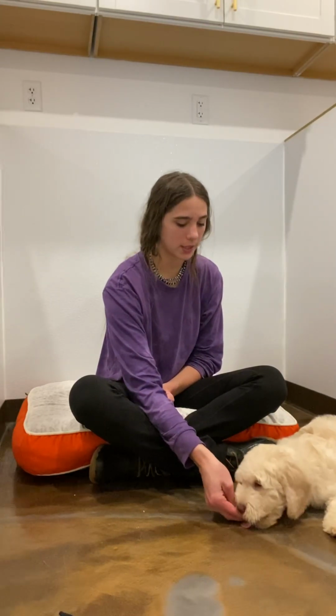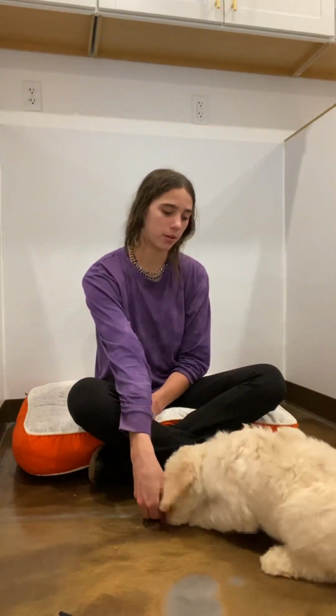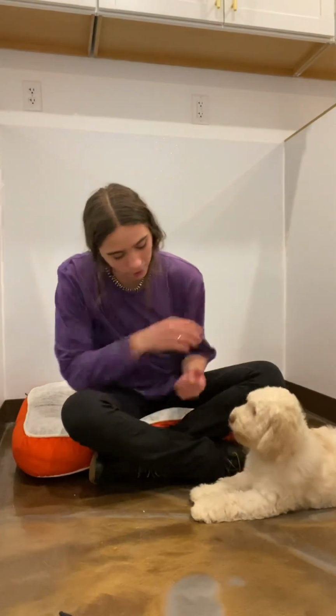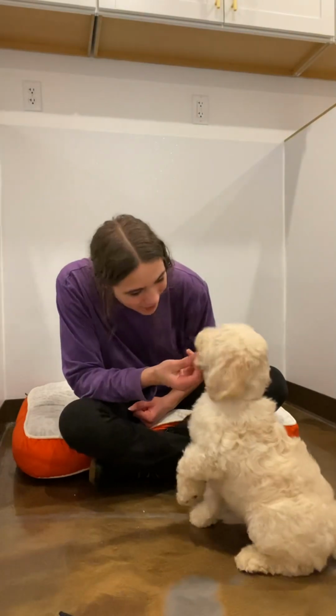Once his butt drops, I'm gonna say yes, go down, give him that reward. You can't see him too well, but he did lay down, so that's when I give him that reward. Good down, good boy. And then give it to him. Good boy, Oliver. He is a very, very sweet puppy.